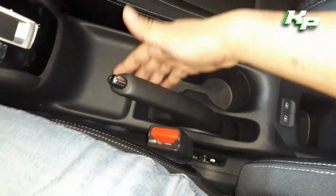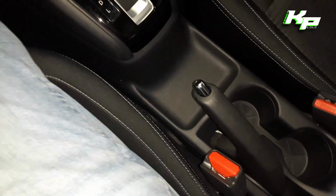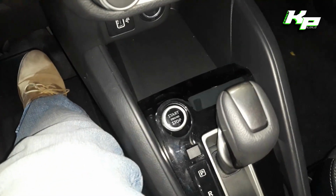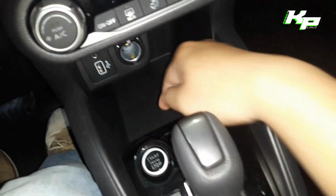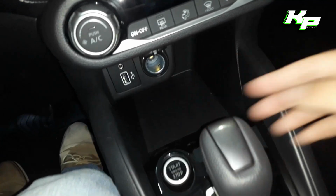2 cup holders, hand operated parking brake. This area here you can use as your storage. Engine start stop, storage, power outlet, USB and auxiliary integration.